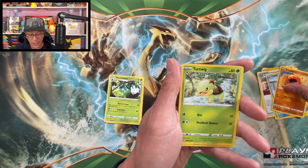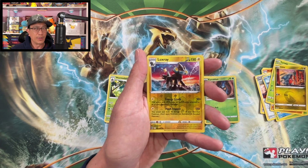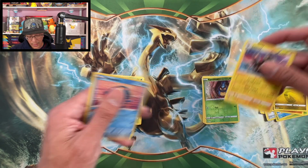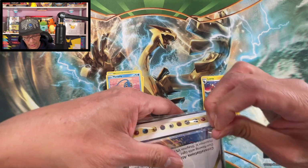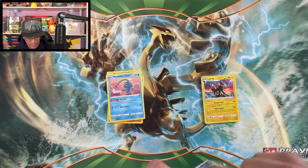Okay, Trapinch, Turtwig, Gible, Luxray. Not even a Trainer Gallery hit. It's a reverse holo rare though. Manaphy, non-holographic. Wow. Looks like I wasted my money once again with these mini portfolio blister packs.